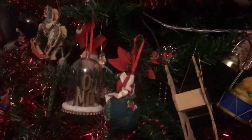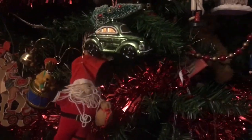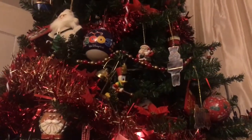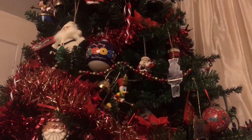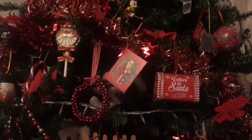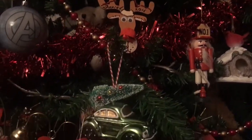And I do have a rocking horse, and I do have a Santa which my granddaughter put on. I don't know where it is at the moment, and you pull it and the legs and arms go up and down. As I say, it's lovely memories. And I do have my 2003 ball there from Disney World.